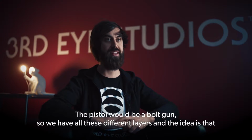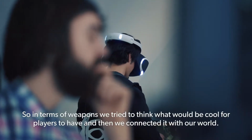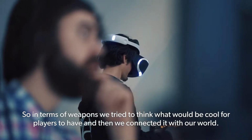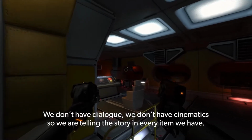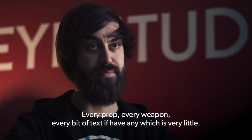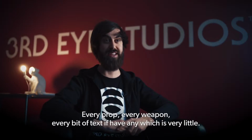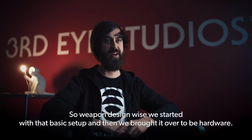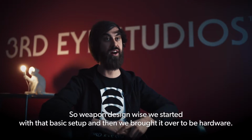So we have all these different layers, and the idea is these tools are used on the station for maintenance, repairs, and other things. So in terms of weapons, we tried to think of what would be cool for the player to have, and then we connected it with our world. We don't have dialogue, we don't have cinematics, so we're telling the story in every item we have. Every prop, every weapon, every bit of text, if we have any, which is very little. So weapon design-wise, we started from that basic setup, and then we brought it over to be hardware.